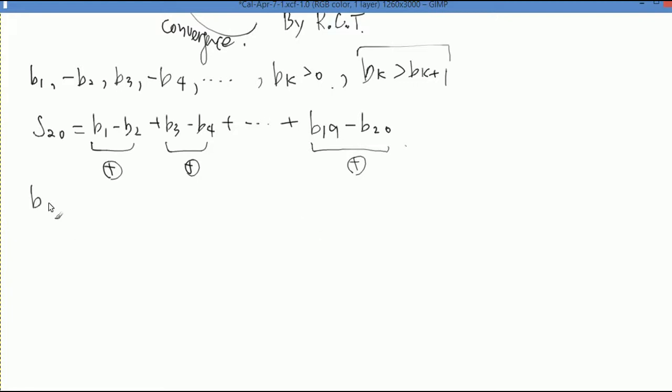If it is S21, how does that end? Here's b19, b20. Here's b21 again, but that's a positive number, right? Even with odd numbers, it is always increasing as we go in there. So if you keep going forward, what do you have to do next to show that it actually converges? You have to find that wall that it never passes. That's what you have to show.